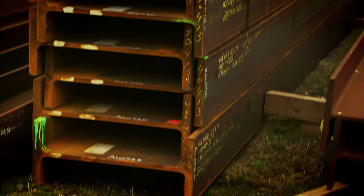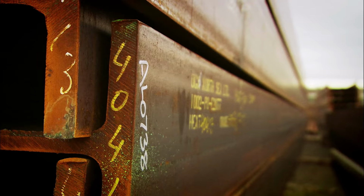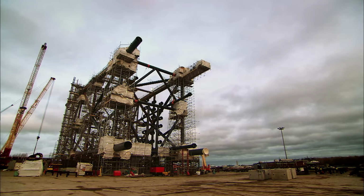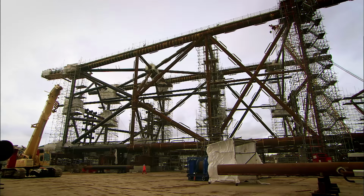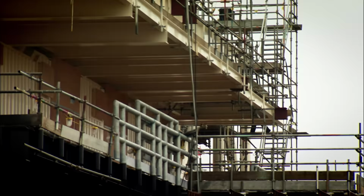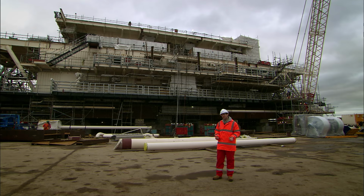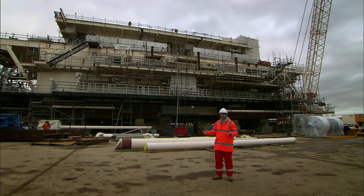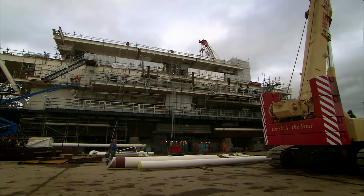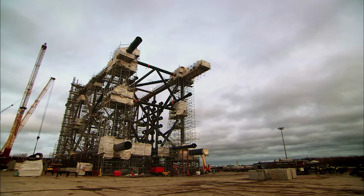Fittingly, just half a mile down the road, steel from the smelted remains of machines like Lima are being used to build this. A brand new 21st century platform. And to put it in perspective, whereas Lima weighed a few hundred tons, this weighs in a whopping 12,000 tons. Platforms like this are giving the North Sea a new lease of life.